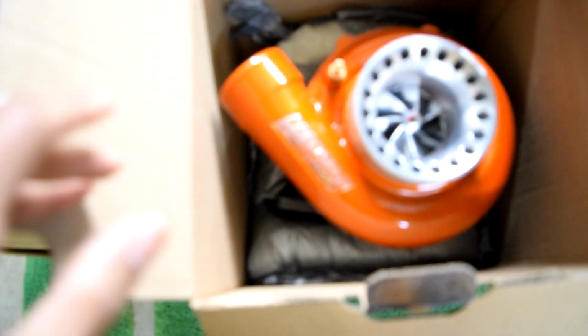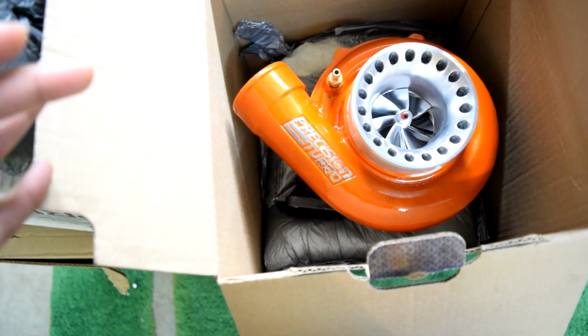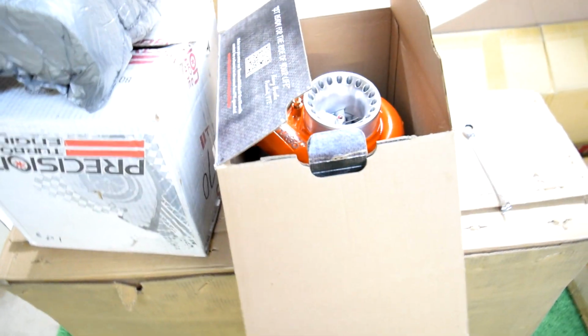Over here I've got Precision Turbo, the 6062. Let's see, get focus. Yep, just got it back today from powder coating. I only powder coated the compressor housing. This one is actually the 4-bolt T3, and I also have a V-band housing. If you should want that, I can sell that to you as well. And this box down here, straight from ETS, is the ETS Turbo Kit, which comes with everything. When I say everything, I do mean everything.